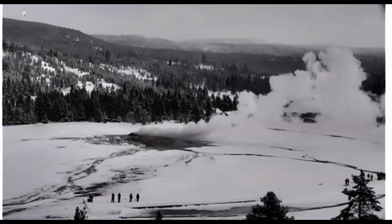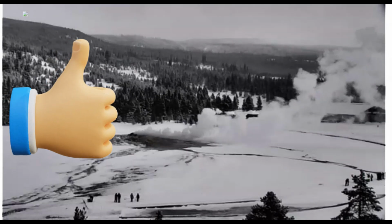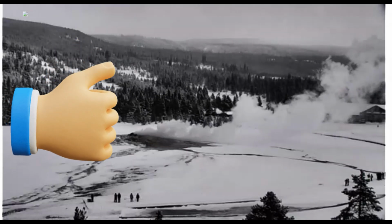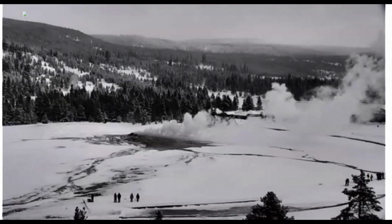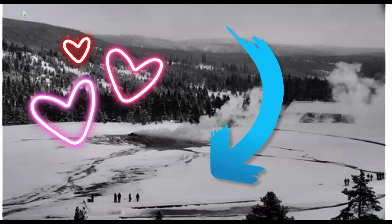Always be prepared for a disaster. You just don't know when it's going to happen. Could be a small eruption, a large eruption. Either way, it's going to be devastating.